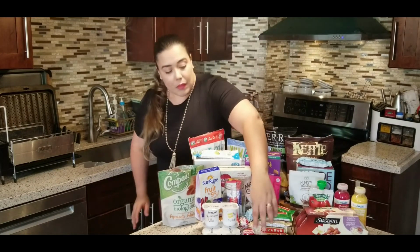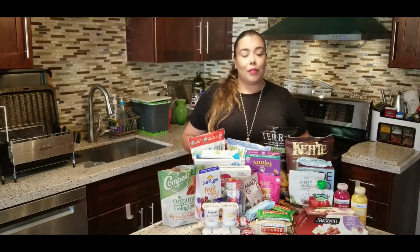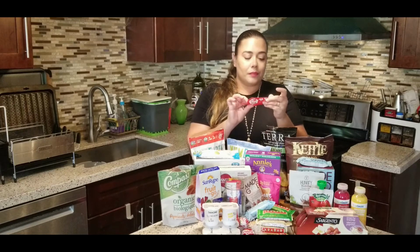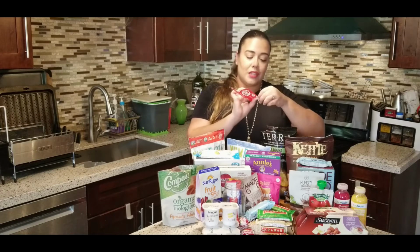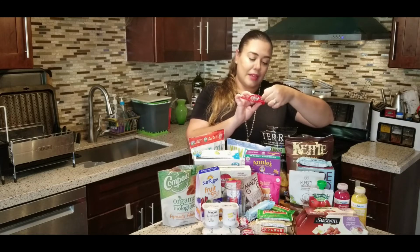We were talking about cheese, Baby Bell. I love Baby Bells. My daughter, not so much, but they're a great cheese product. I have the little thing here to explain a little bit about different cheeses and the quality of cheese. So, I mean, this is just pasteurized milk, bacterial culture, microbial enzyme, and salt.